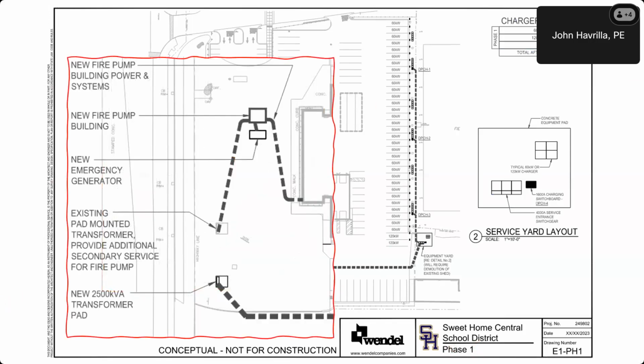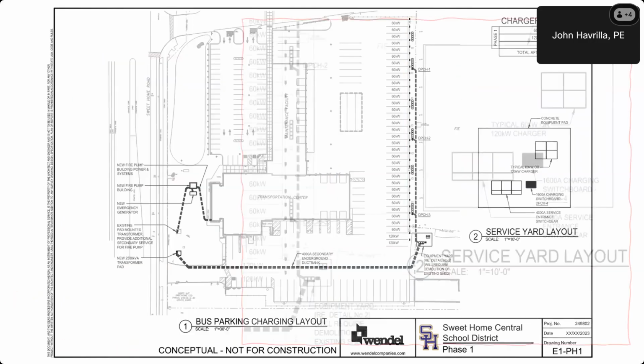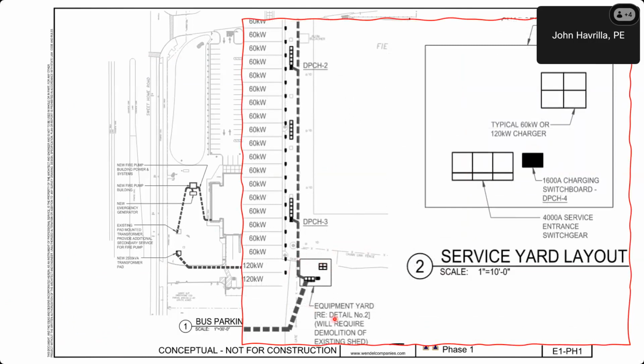The first piece really is looking at the new transformer to be set by the utility. We have an existing service feed. The existing service feed is going to feed a new fire pump and the emergency generator, which is going to feed the fire protection system. The new feed is going to then provide power to this whole back area. This is a new equipment yard, which will hold the entrance switchboard and then a bunch of charging switchboards and some chargers. So these are some chargers back here.